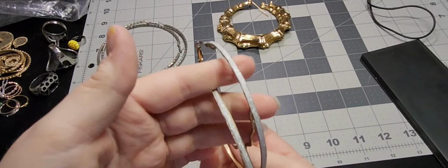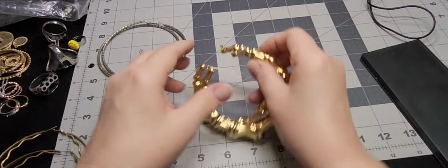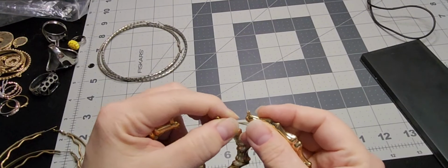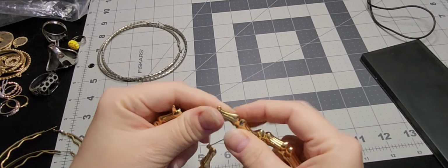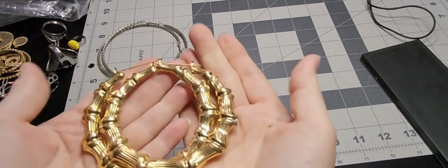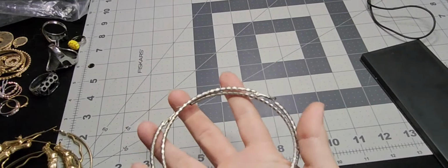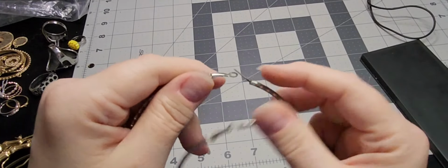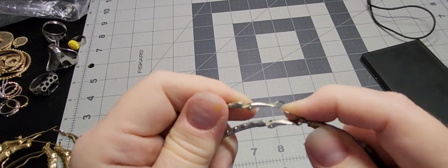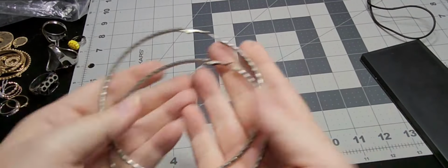This has the silver sparkle on the side and the double layer on the inside. Bamboo tin on this one. This set pair. Good snap. Those aren't going anywhere. And these are aluminum. They're somewhat lightweight. You need a little bit of maneuvering. Let's see. Yeah, they need a little bit of maneuvering and they'll be good to go as well.